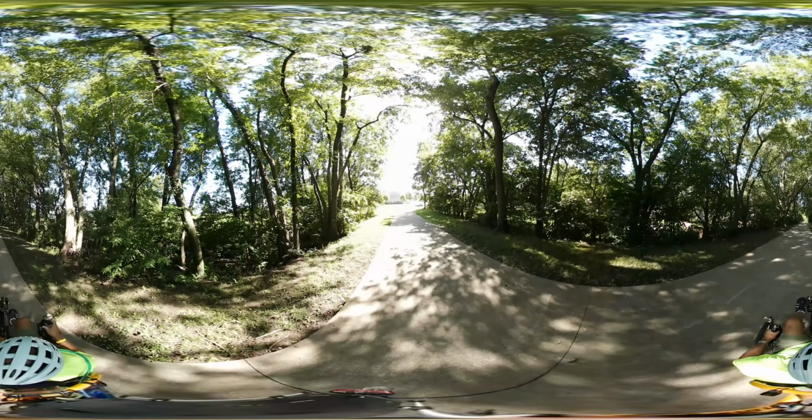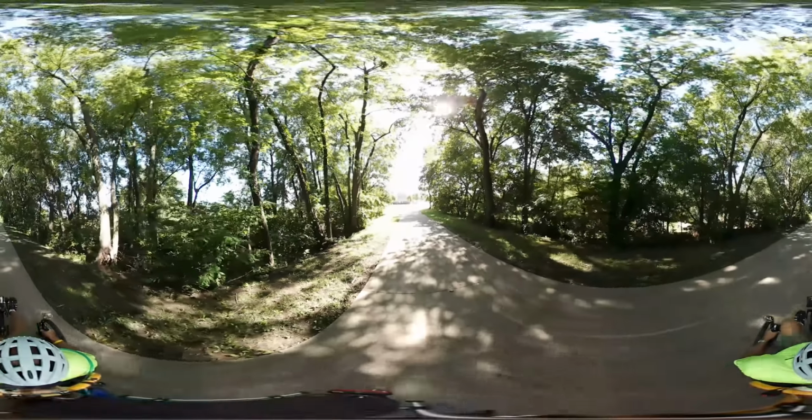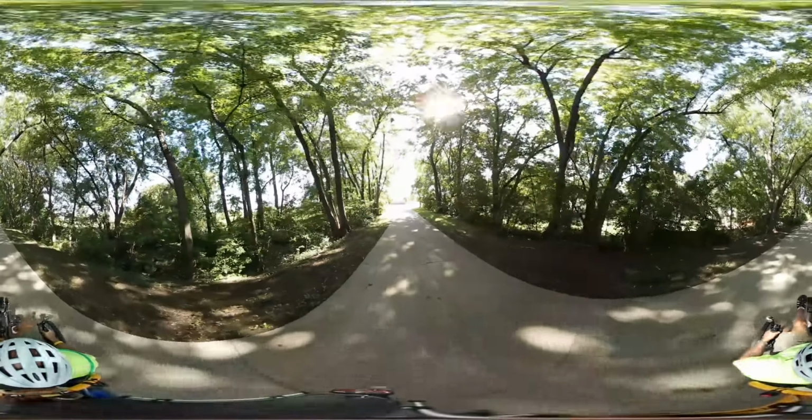See this squirrel on the tree right here on the base? He's looking at us. Okay, let's catch up to Atlanta. This is a really pretty part of the trail.